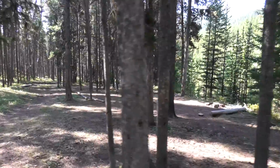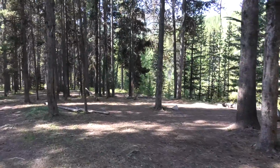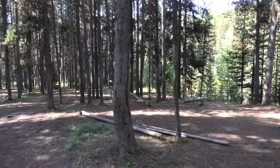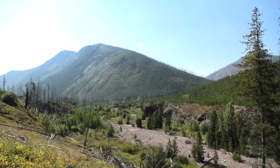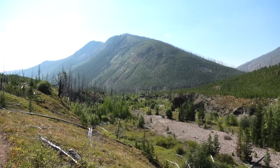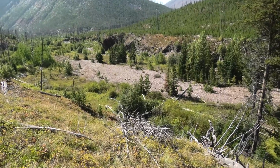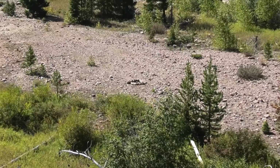Here's yet another campsite. There's so many campsites along these trails, it's awesome. And the creek is just below, so the water source is nearby. Here's a nice view. We're just starting, I think, to make the turn toward the southeast. And this has really opened up. Looks like maybe a campfire ring down there from a campsite.